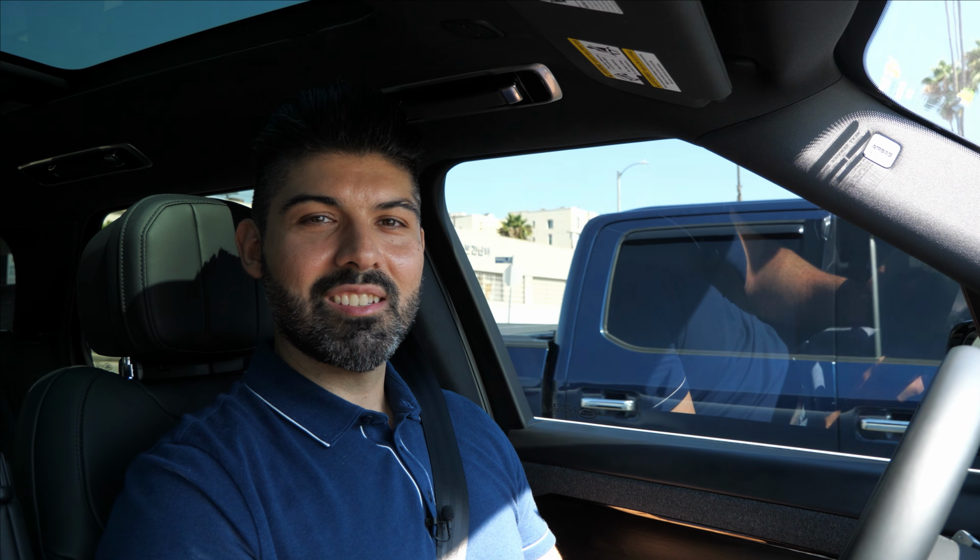So with that, now let's close it out with some final thoughts. So that's the new Range Rover Sport. Overall, it's a wonderful SUV and has really cool looks. But is it better than a BMW X5?